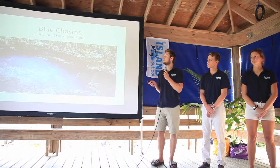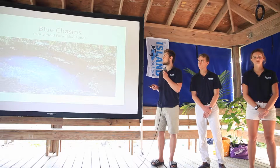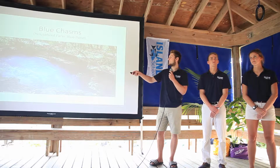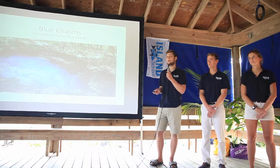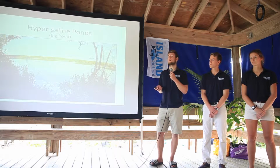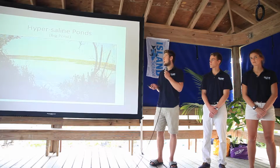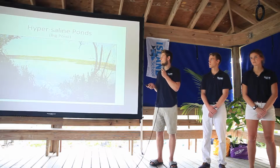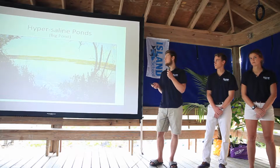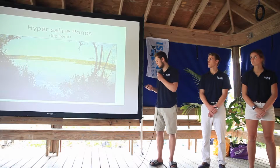Next we have blue chasms, which are very deep anchialine systems with low turbidity and high water clarity that leads to this very distinct blue color that you can see here. We found 1 blue chasm. Next we have hypersaline ponds, which are more saline than the ocean due to limited connection. And they're generally very shallow because most of the rainwater that goes into them evaporates quickly. We found 2 hypersaline ponds.